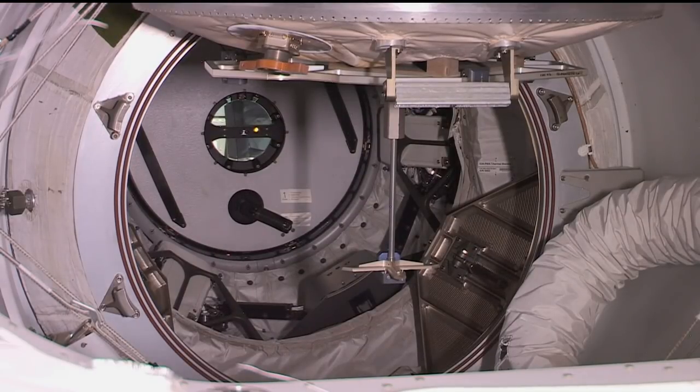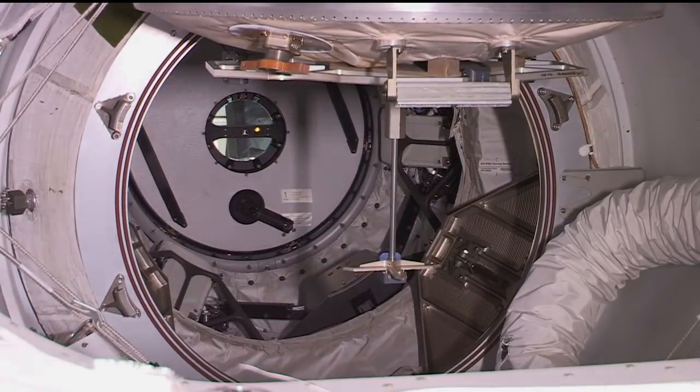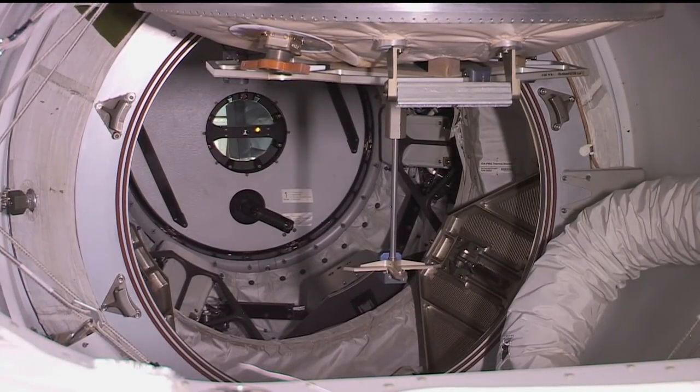That hatch will be closed, and lastly, he'll close the hatch between the Pressurized Mating Adapter and the Node 2 Harmony module. This is the module of the International Space Station at the very forward end, and essentially a node, which means it has 6 ports to connect various modules or other fixtures of the International Space Station, and it's also the area where the crew sleeps.